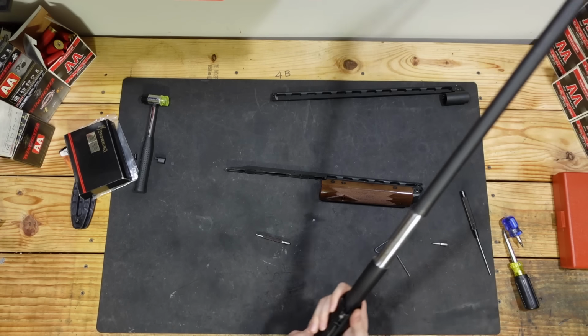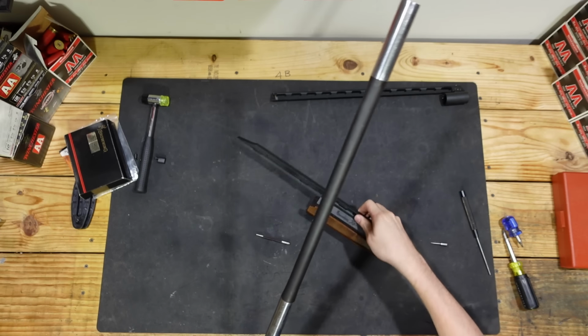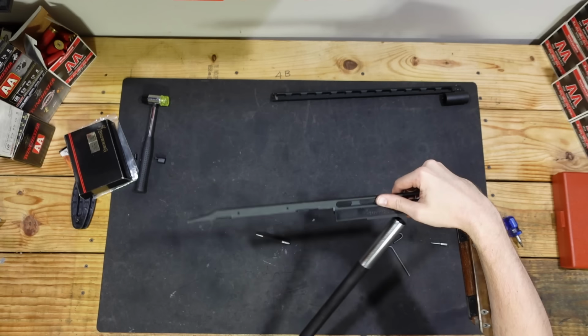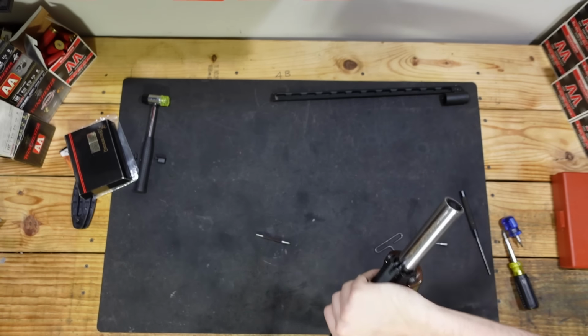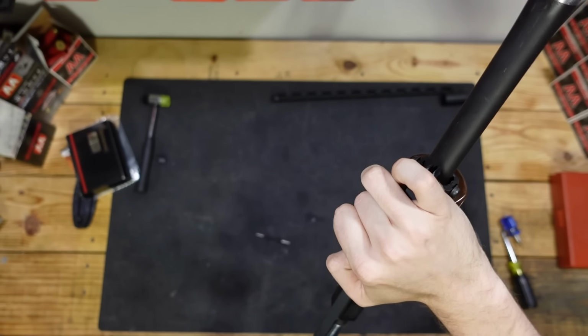because we don't want that striker catch to pop out of there, what we're going to do is take our front end assembly, and the first thing that we have to guide onto the barrel is that sort of a spring there that's sort of a cushion. So we'll guide that onto the barrel very awkwardly, because at the end of the day this is just an awkward gun.